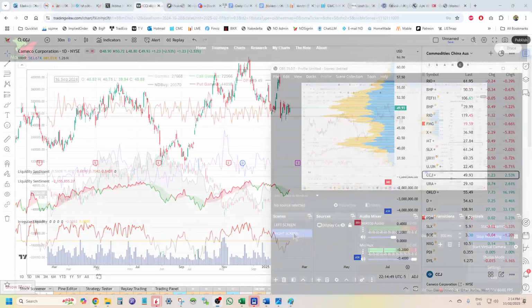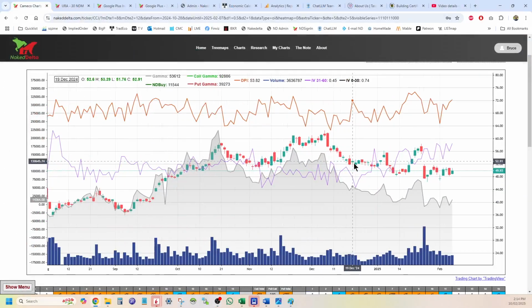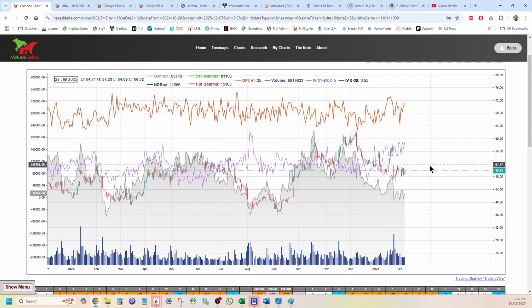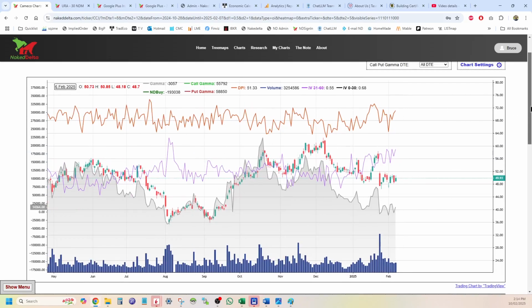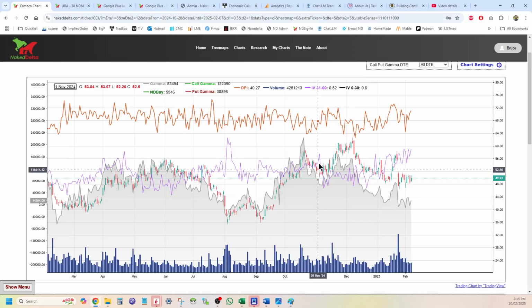If we just have a quick look here at the options, we've got really rising here in the purple, rising IV, which is really interesting. We didn't see that in the November earnings so much, but here we can see it's got a flag there, and we've had quite high DPI here.